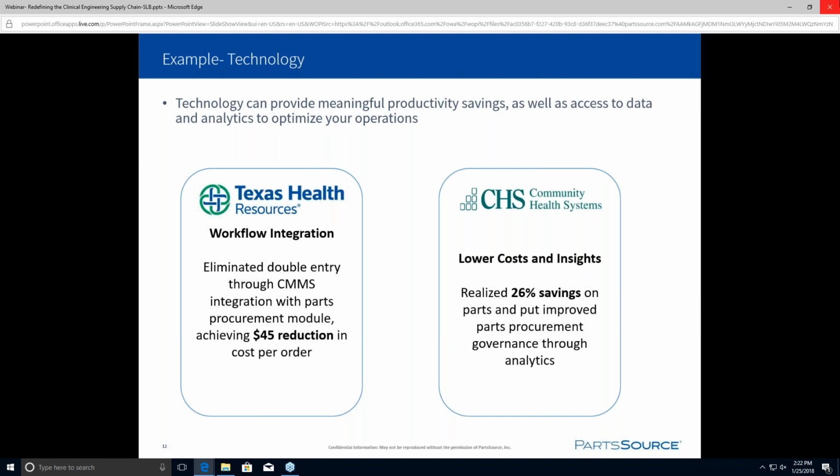The second example I wanted to give is where CHS was able to both lower their costs and get insights into data analytics that they didn't have previously. Overall, they were realizing a 26% savings on their parts by moving to a technology platform for ordering, and they also were able to put an improved parts procurement governance process in place by reviewing the analytics on a regular basis and making purchasing decisions based off of that data that they were reviewing.